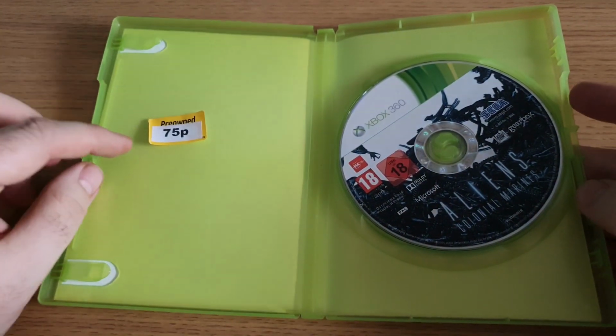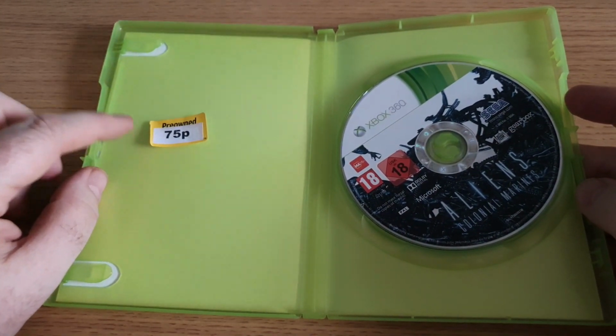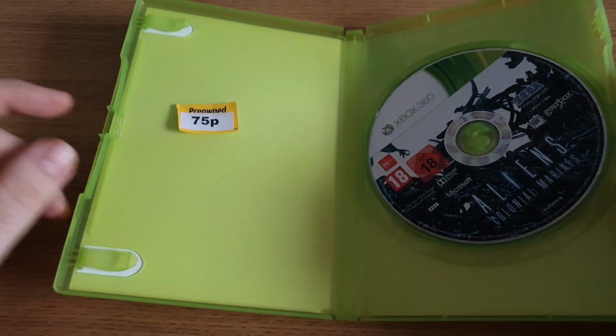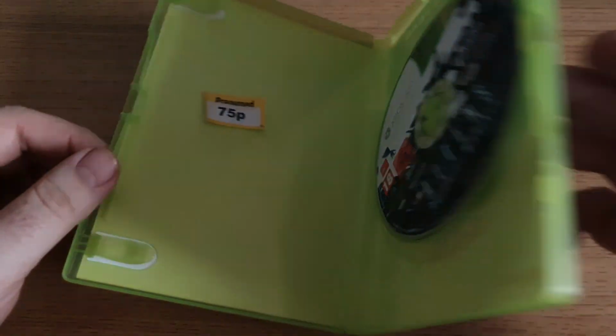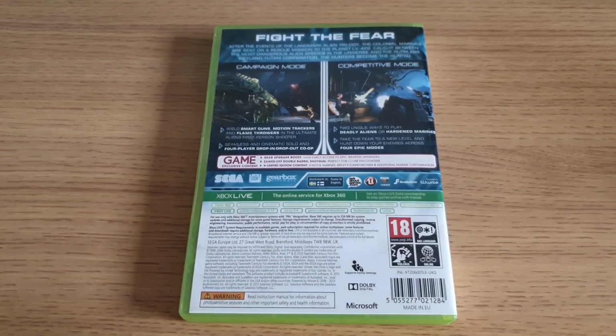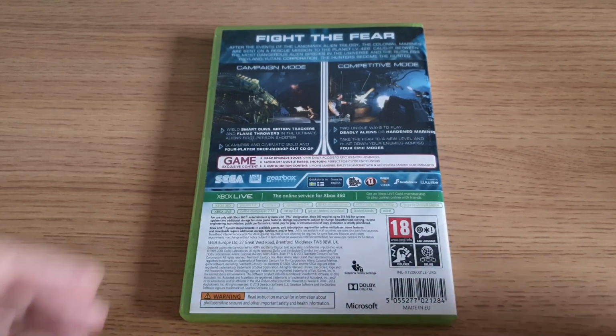No manuals. Actually, there you go. That's why I left that sticker in there. It was 75p, this one, that's right. It wasn't 99p. For some reason, this was randomly 75p. I left that little sticker in there because I knew I'd forget in the course of this video to tell you that. So, now you know. 75p.